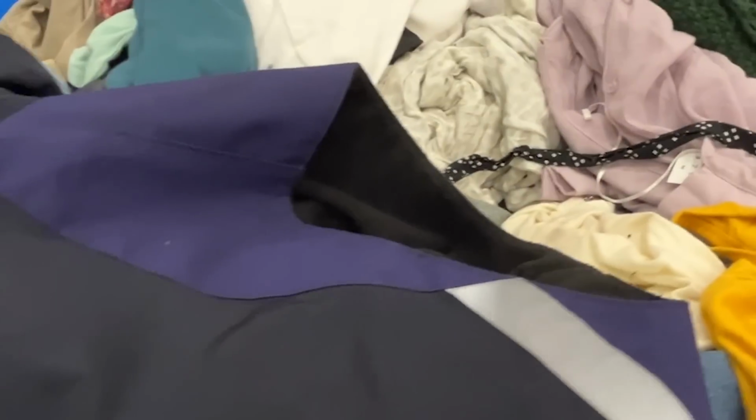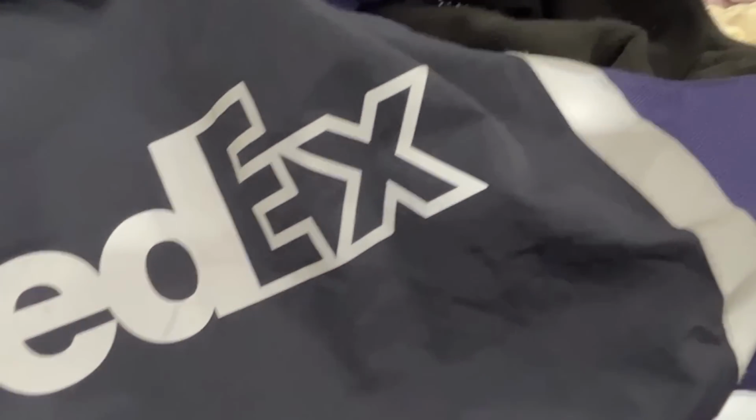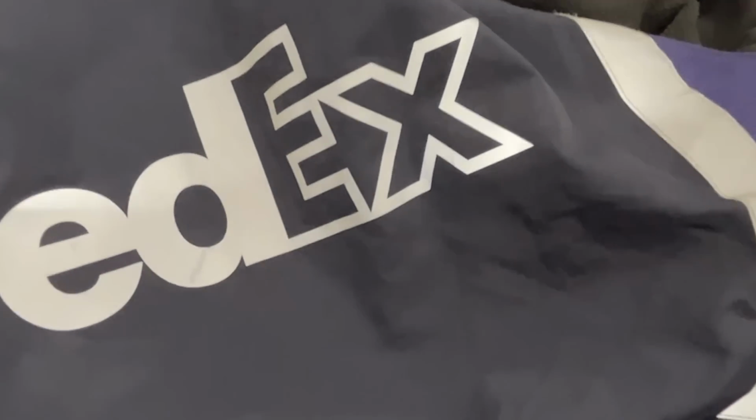Okay, I'm back. I wanted to show you guys this. This is a FedEx vest. Even if you look up the sell-through on these, you will find that these are selling and they sell for quite a bit, but you are not allowed to sell these. It's like a security thing because you can walk into any building.